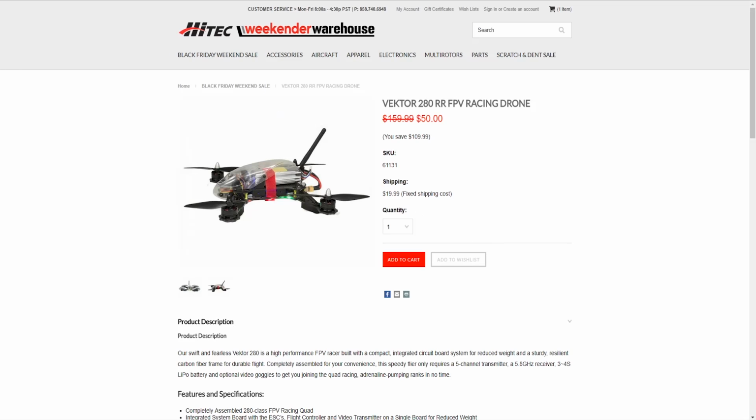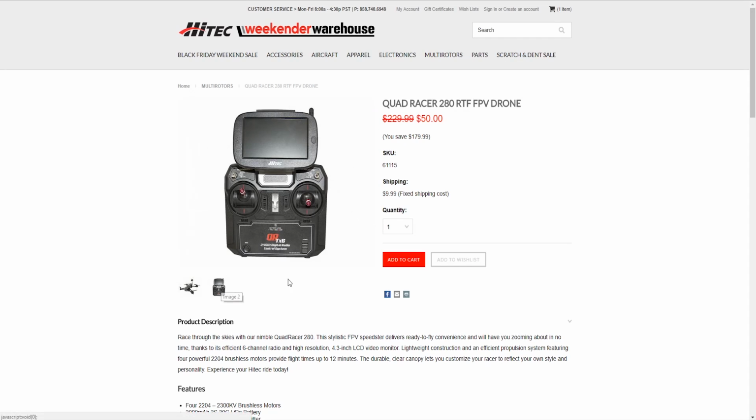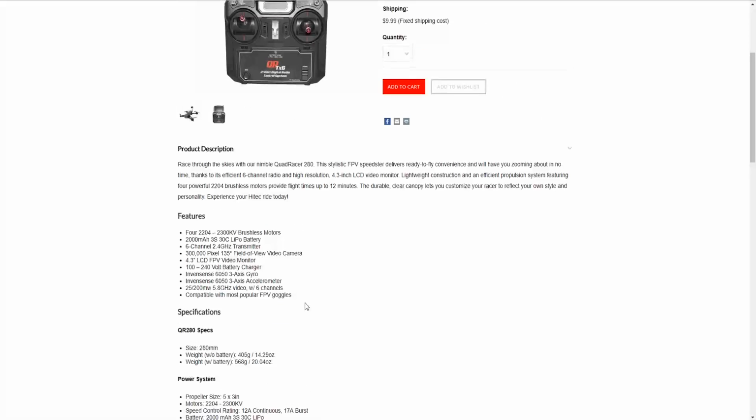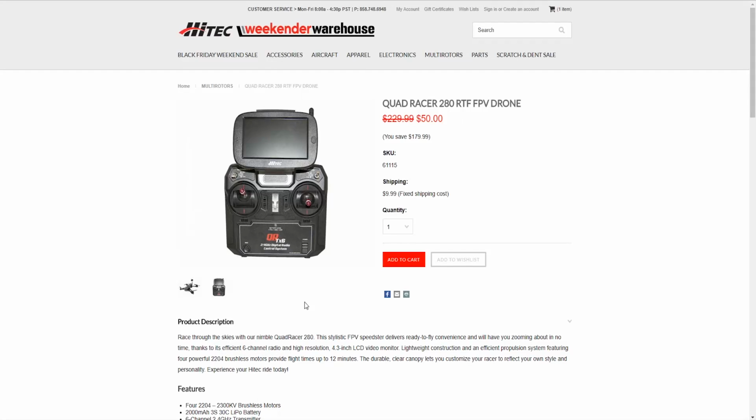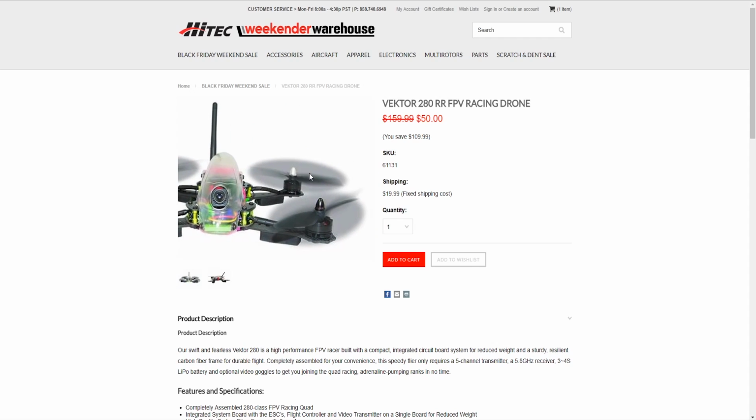So my logic is kind of like, oh, just get the RTF and then fly it, put a different receiver, put my Spectrum receiver in there, and fly it until I want to build my own, and then I could sell it and build a really nice one with my specs. Or I could just have this one and probably keep it, or sell it as well.